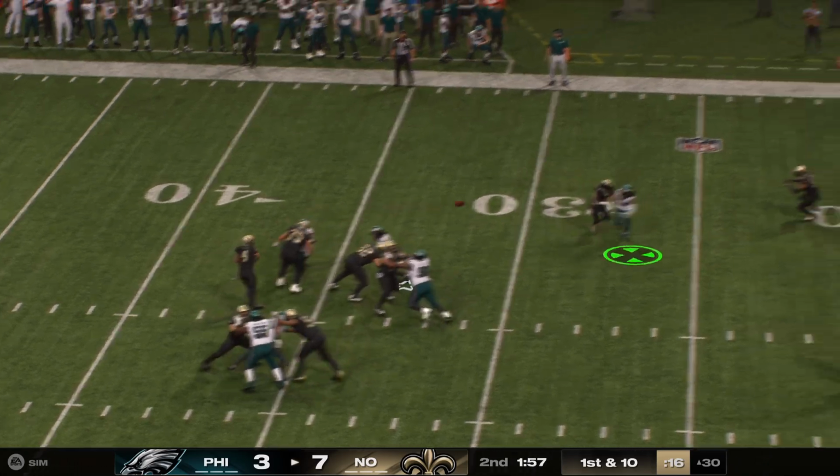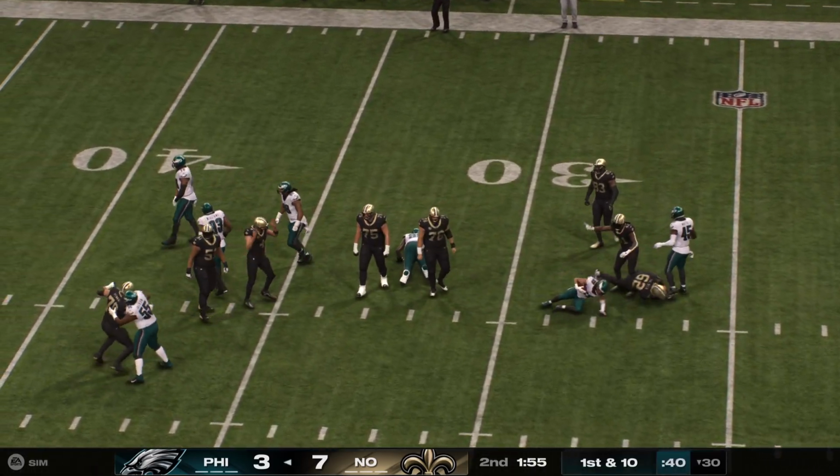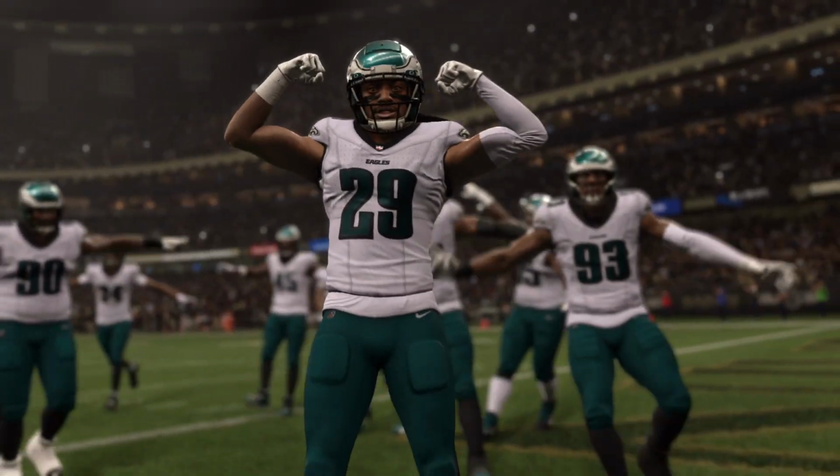Carr. Oh, he tries to force it in, and it's intercepted. Picked off by Avonte Maddox. And the Eagles are going to take over at their own 30-yard line.